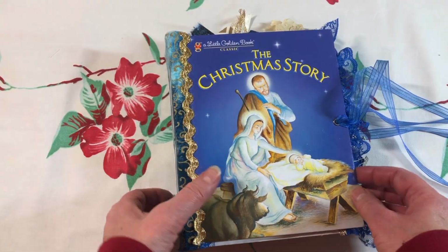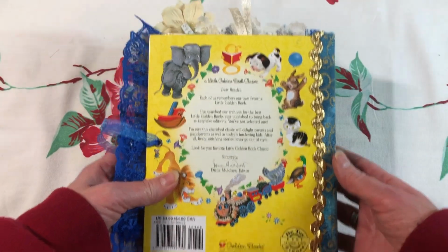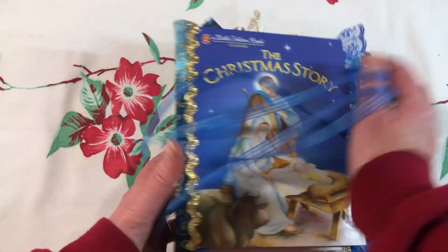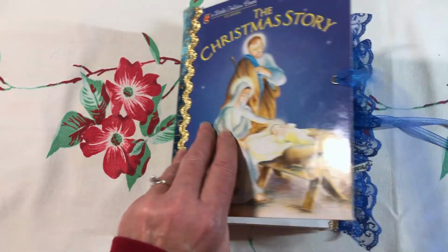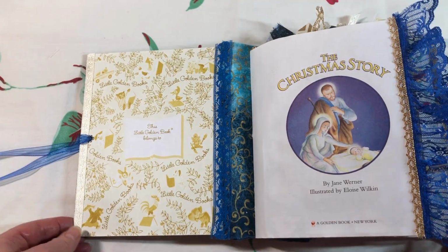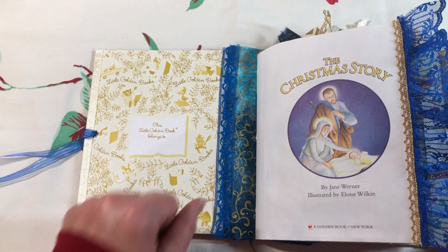And I used the beautiful blue and gold fabric on the spine. As you saw, it's enhanced by gold rickrack, and I will show you the back very quickly because I did the same thing back there. Now this book was in beautiful condition, so I have not done anything to the corners. And on the inside, the front cover I just left intact because it's beautiful. It's in mint condition. And so here's a place to write your name.